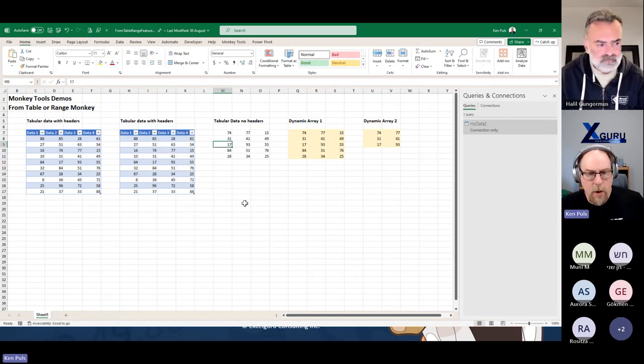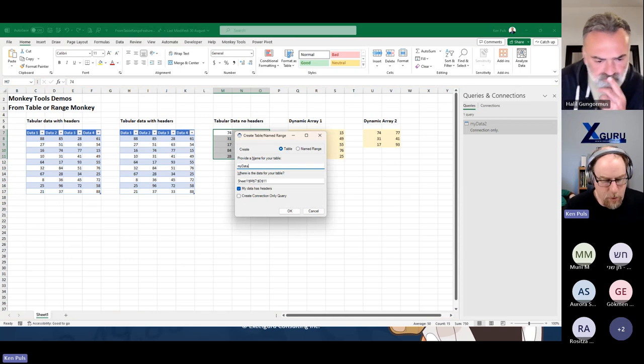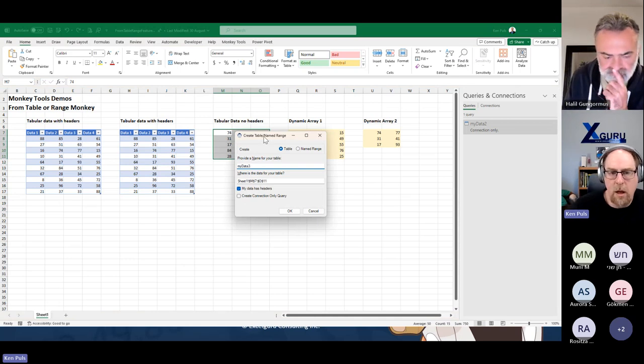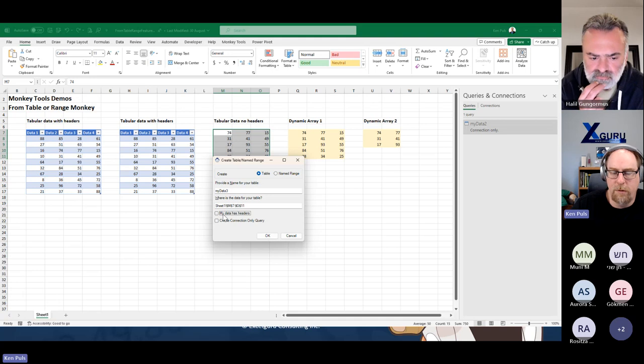This tabular data has no headers. This is a little bit different than what you see with Excel, because in Excel, if you have data that does not have headers, it will not check this box for you. If it has everything as text, it won't check the box. We believe that 99% of data actually has headers, and if it doesn't, you can turn it off. So I'm going to turn this one off and it'll then inject column headers for me.